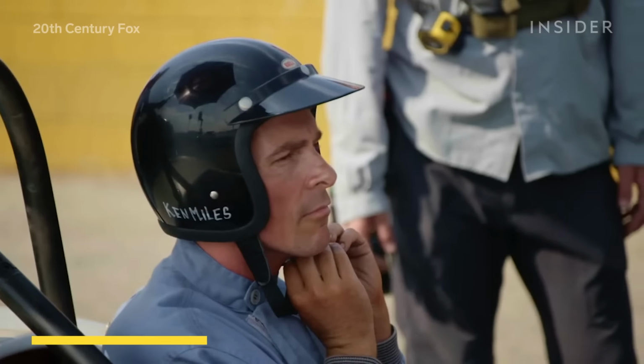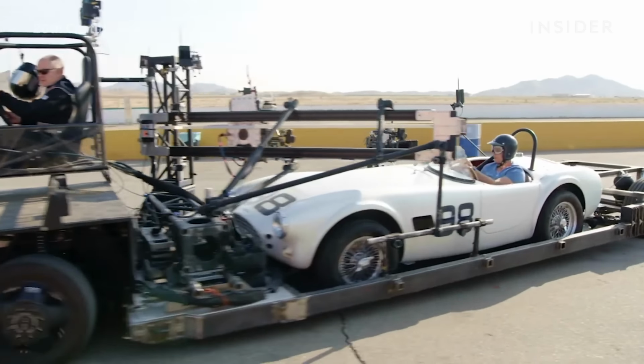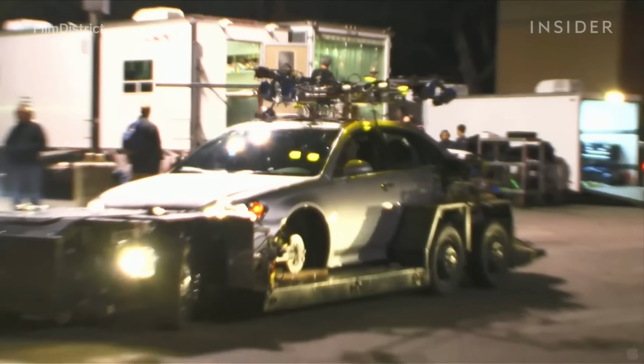And what if the stunt driver can't be in the vehicle at all? The solution came from a movie with exactly 0 car chases. See Biscuit. The stunt team on that movie built a special rig for filming horse race scenes. Eventually, that rig evolved into a smaller, more versatile version designed specifically for filming car chases.